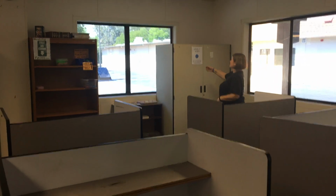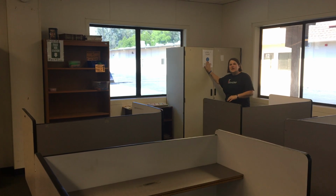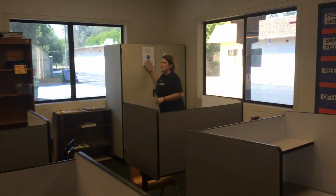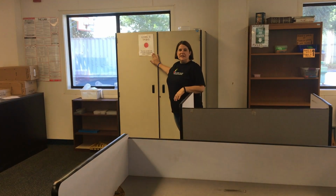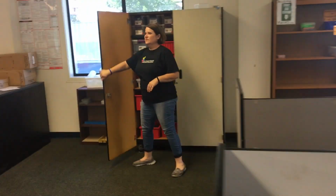The students pick activities from our 2 cabinets. We have level 1 tasks, which are for students that have a higher need academically or physically. And then we have our level 3 tasks, which are for students that have a higher level of independence or a higher level of cognitive understanding. So what the students do is they pick an activity.